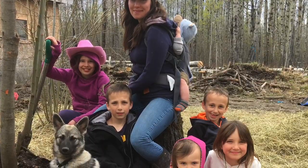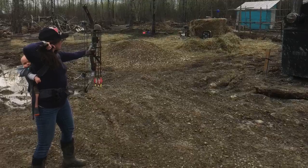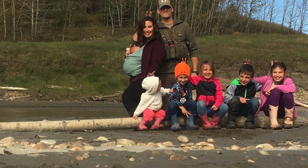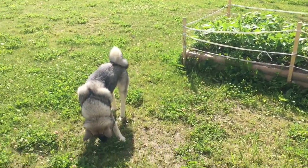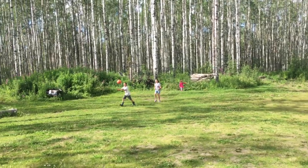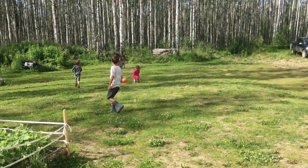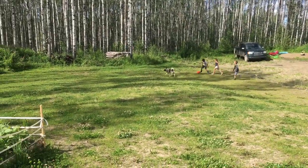We're in our home and we're just enjoying life, and we are figuring out what works for us and what doesn't. We still have quite a bit more building to do. We still have quite a few animals to add, gardens, outbuildings, things like that. And we certainly want to start also figuring out how to get out into the bush and hunt and fish. Right now that can be a little difficult with such little kids still.